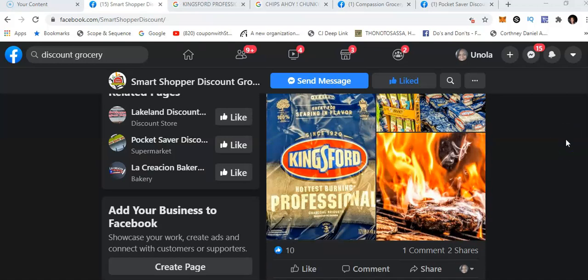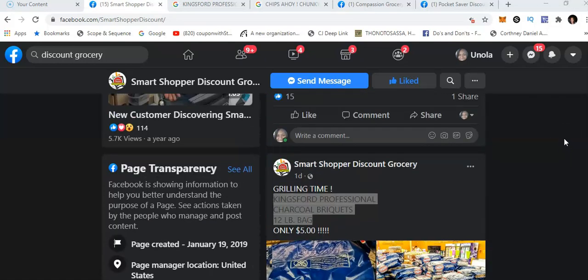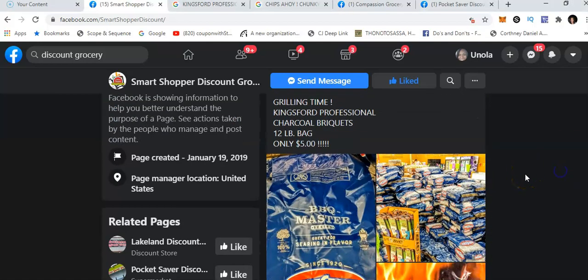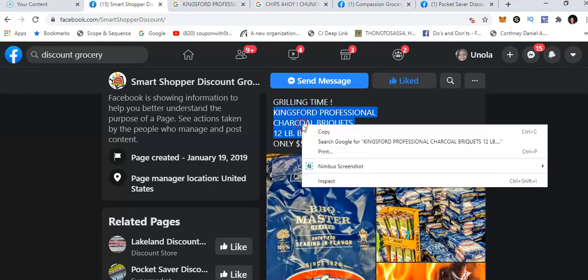All right, continuing on, if we scroll up and then down a little bit here, we can see that we have some Kingsford professional charcoal briquettes, and these are listed at $5 a bag. So let's do a quick Google search to see how much this would normally cost us.